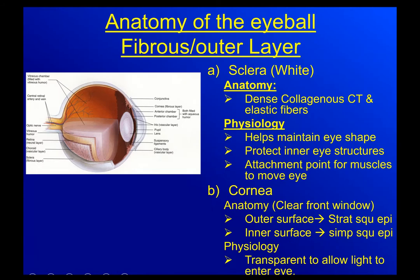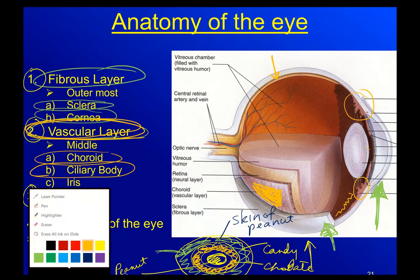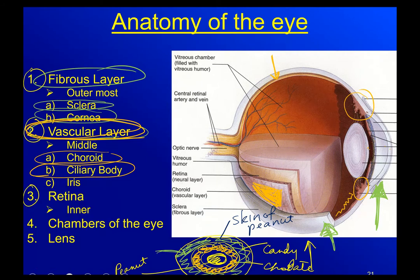Or I can't zoom in at all anymore. What the heck is that about? Oh my goodness. Nope. All I did was highlight, which isn't helpful.